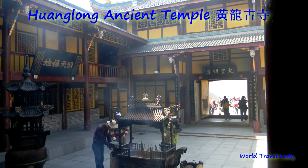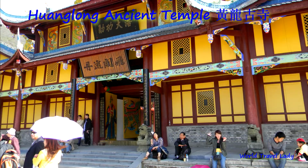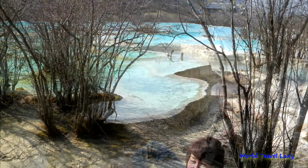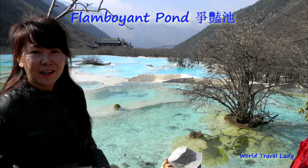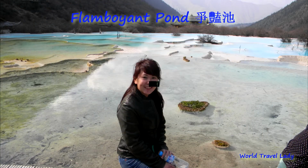Due to thousands of years of geological evolution, Huanglong consists of numerous unique landscapes of geological landform, glacier evolution, terrain structure, strata of carbonate rock, tufa water, and climatic conditions such as alpine sunlight, which have created this world-famous travertine landscape. This accumulated travertine landscape and its pools are Huanglong's main attraction.